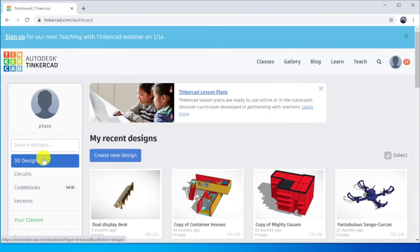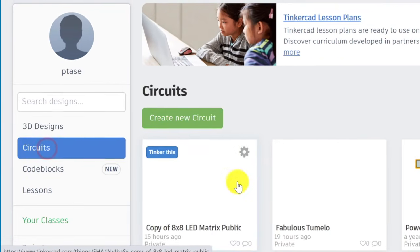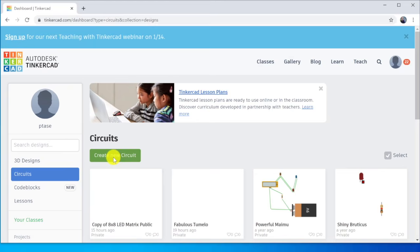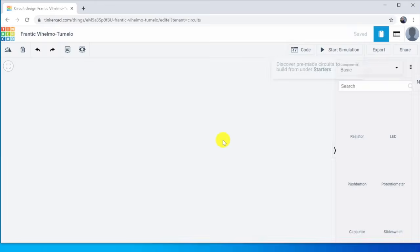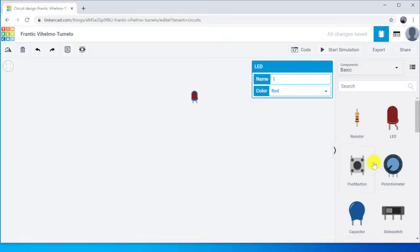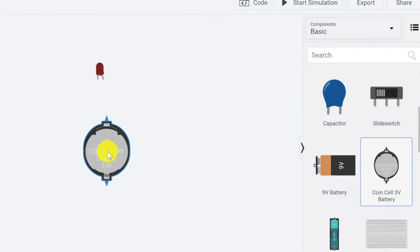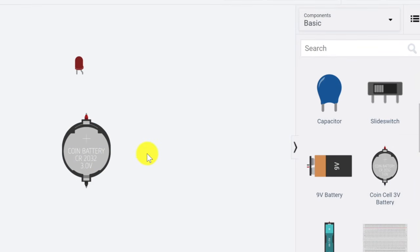Once you log in, you see your 3D designs, you see circuits and code blocks. Today we're going to focus mostly on circuits, so we're just going to click on that. I'm going to create a new circuit, and the project that we created basically needed an LED light, so I'm just going to drag one of those. And I also need a source of energy, so I'm going to take a coin cell 3D battery. Once I have this, I'm going to need to create some wires between the battery and the light.